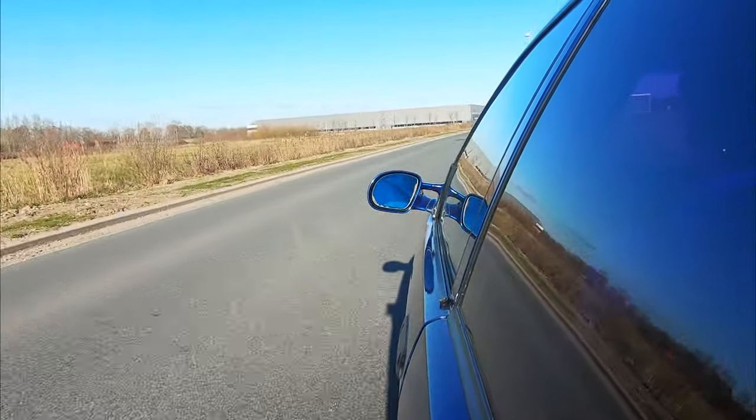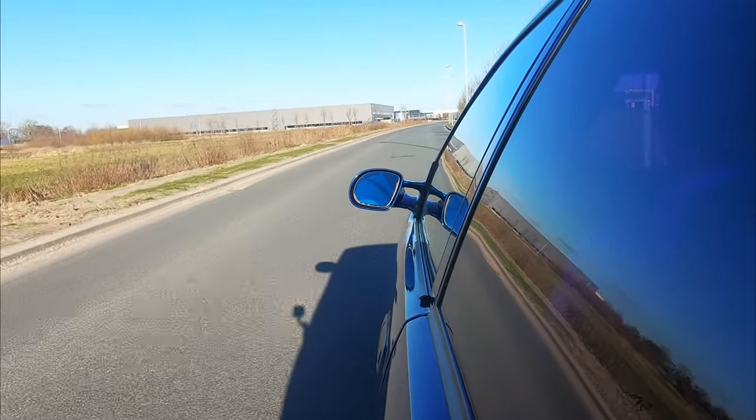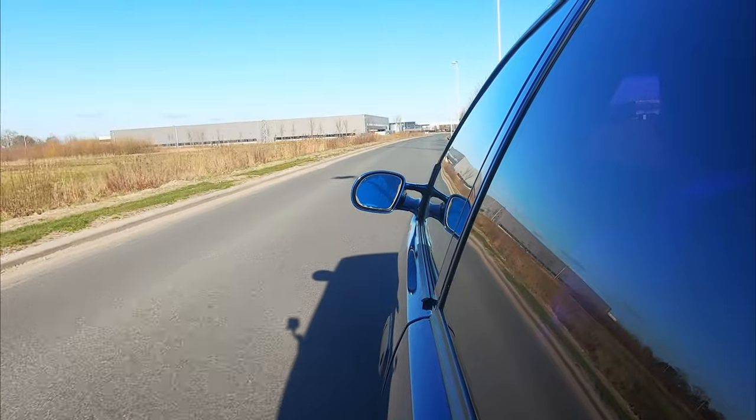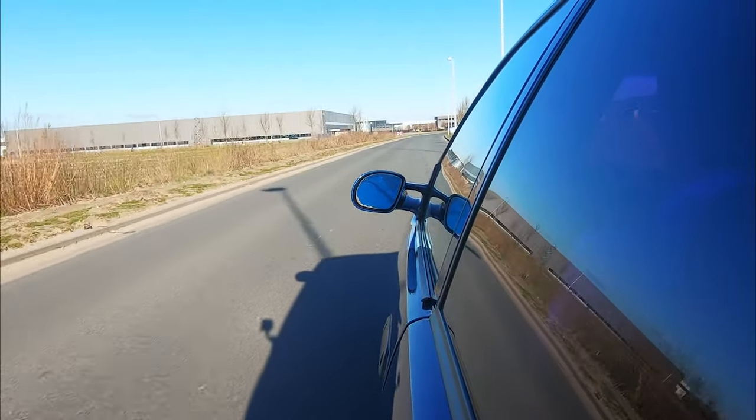Says the guy who owns a Volkswagen. But he might have a point. Cheap BMWs are mostly the most expensive BMWs. Luckily though, there is one thing in this car that is absolutely indestructible.